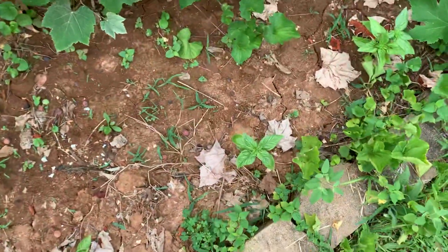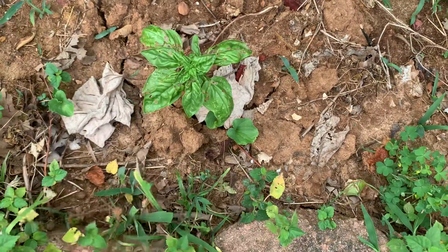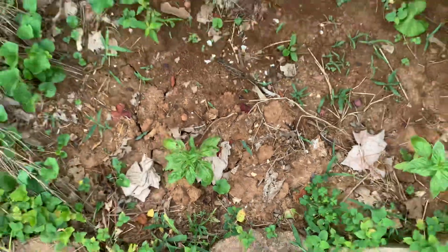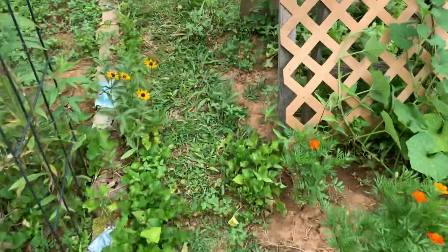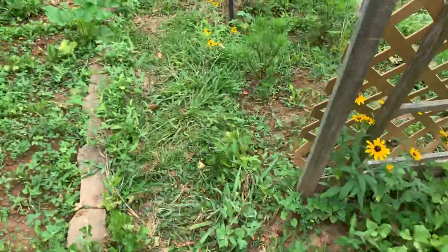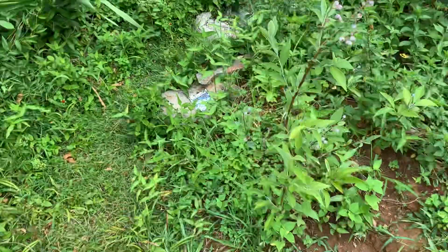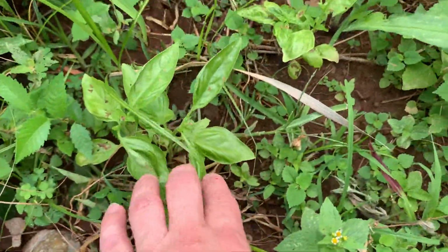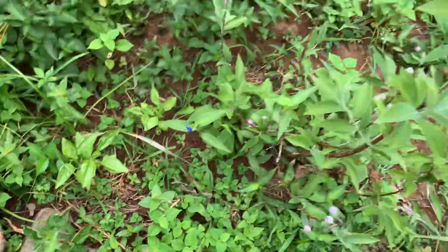And our basil is doing okay. I think now is about the time I need to cut the tops off of them. I did that the other day with some older ones that are near the blueberries. Let's look at the blueberries. And yeah, see, I cut the tops off of them and put them in my lunch. And they blew my mouth open.